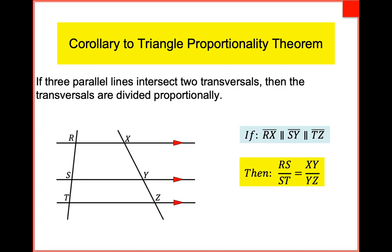Now remember, this is just one way of saying it. Lots of different ways of saying it. I have an easier one too. We could say RS to XY, and that would equal ST to YZ. See what I mean? Lots of different ways.